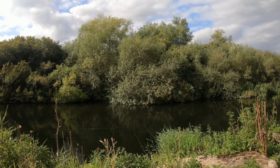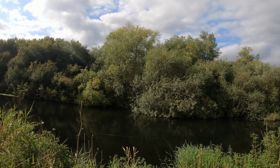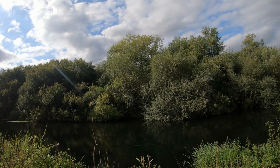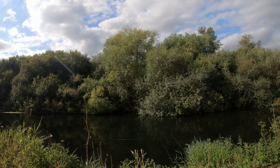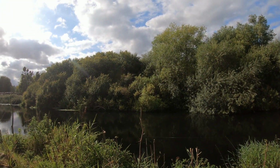Well, I'm on the Hampshire Avon fishing for chub again, and I'm fishing a swim which I probably haven't fished for a couple of years. I've had a few sixes out of this swim, and there's plenty of cover for the chub on the far side, maybe even the chance of a surprise barbel, but I've got my doubts about that. But there should be a few chub around. Well, let's see how we get on.